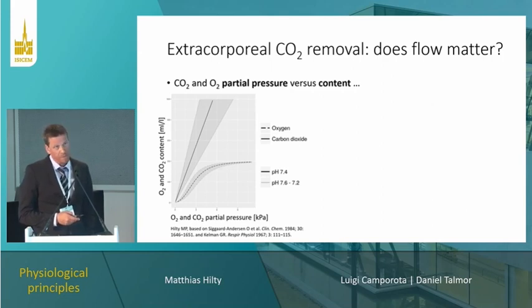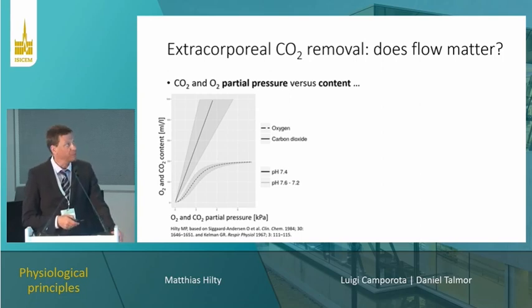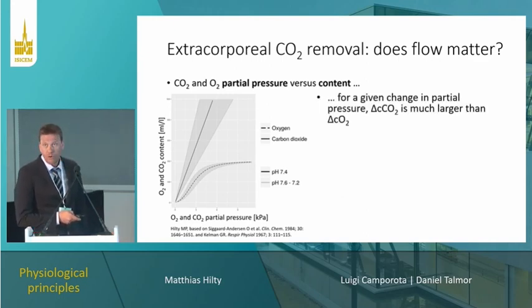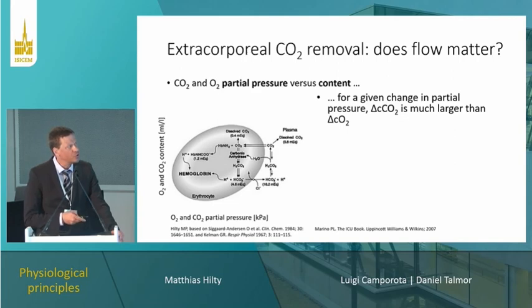So why is it really possible to use a very low blood flow rate to extract a meaningful amount of CO2 from the blood? In principle, it's very simple. If you look at the diagram where you have the O2 and CO2 partial pressures on the x-axis and the actual content in the blood on the y-axis, you see this dissociation curve for oxygen that we know very well of the hemoglobin, but for CO2, the story is a very different one. So you see that for a given change in partial pressure of CO2, the change in content is much larger than it is for oxygen. And this is due to very complex storage mechanisms of CO2 and bicarbonate, mainly in the red blood cells.